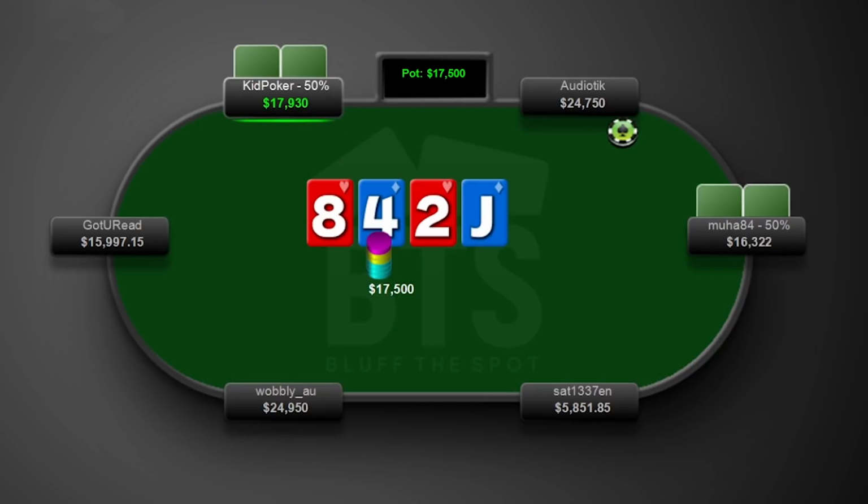Turn is a jack, and Muha decides to check, which is very confusing. There's less than pot behind. Why are you checking? If you have 8s, 4s, and deuces, you probably just want to get the money in, right? So what are you representing here? I'm not quite sure.